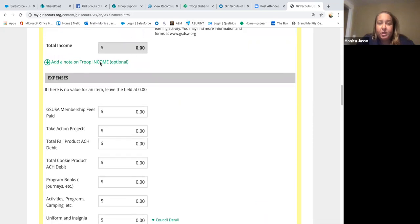Here is where you can enter a note. So let's say your total income was lots and lots of money, more than you expected, something that would surprise us. Then you may want to put a little note in here as to why that is. Or maybe your income has another detail that you want to inform us of.